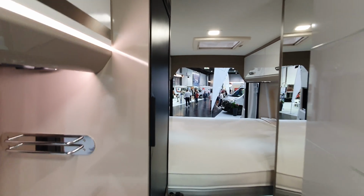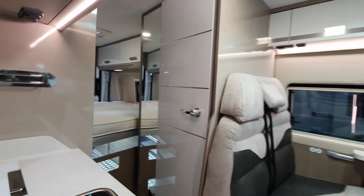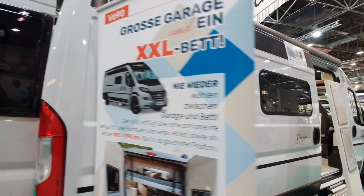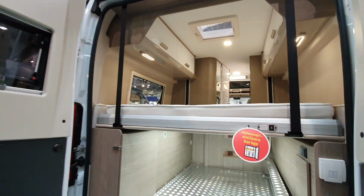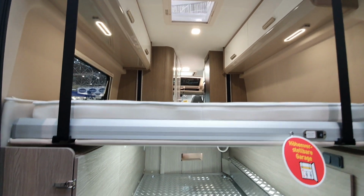And so we'll walk around the back now to show a bit more off. Now the thing about something like this is, of course, that it can carry a lot of stuff at the same time as offering a proper experience of sleeping in a bed, washing yourself and having something to eat.